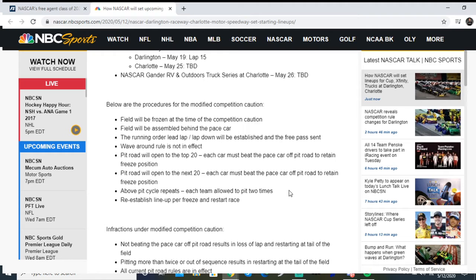And for competition yellows, fields are frozen. The field will be assembled behind the pace car. Waiver run rule not in effect. Running order: lead lap and lap down cars will be established and a free pass sent. Pit road will be open to the top 20. Each car must beat the pace car off pit road to retain freeze position. Pit road will then be open to the next 20. Same deal, and the above cycle repeats. Each team is allowed to pit twice. Then reestablish lineup per freeze and restart. And of course, you are not allowed to fuel your cars before the competition yellow.